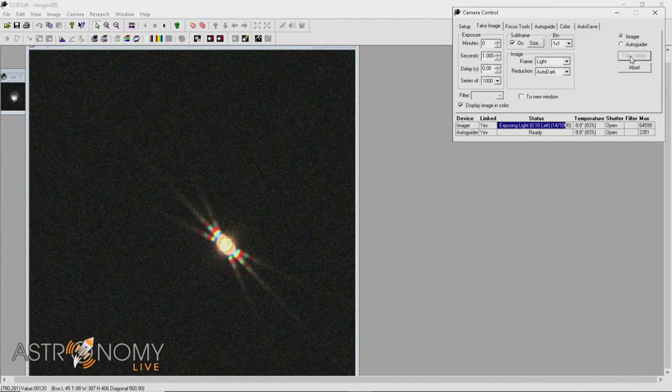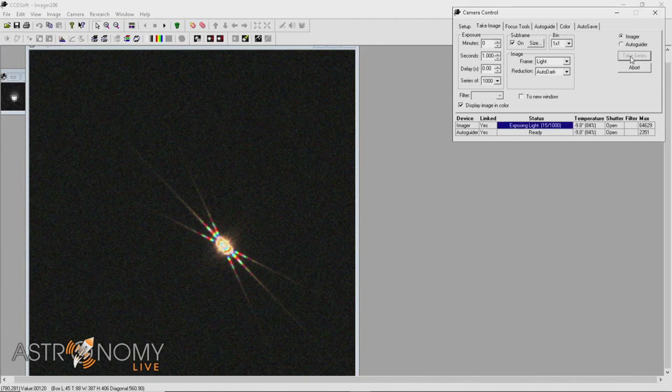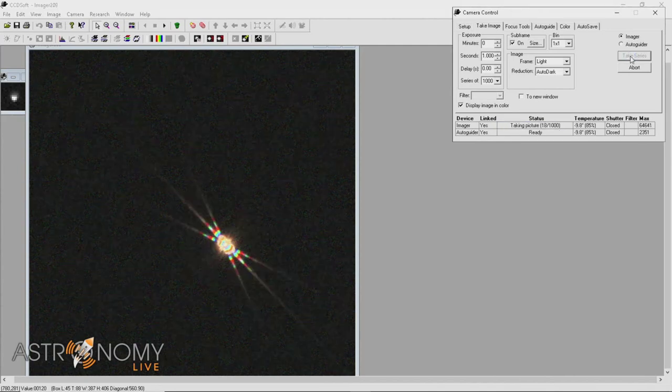So this is the star Pollux, and I've got the Bahtinov focusing mask on the telescope. I'm trying to get that horizontal diffraction spike going through the middle of the X diffraction spike to be symmetrical. This is how you verify focus and get perfect focus.